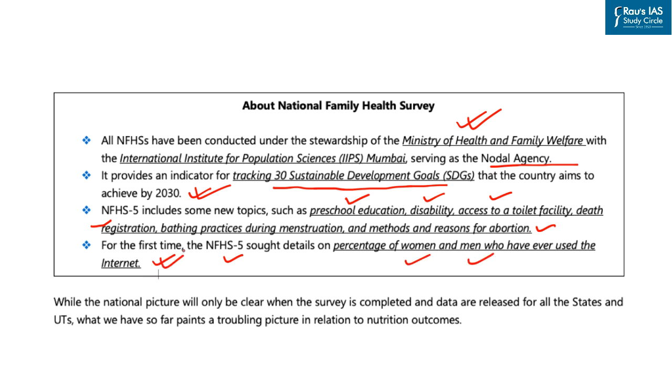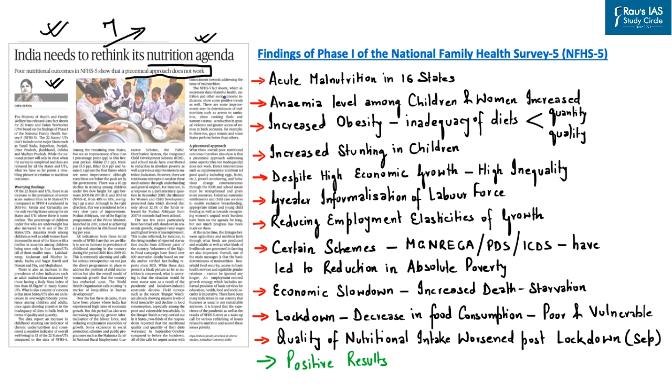So, as of now, the survey is being conducted and it is not yet completed. So, let us wait for the final outcome with respect to the National Family Health Survey 5. With respect to the National Family Health Survey 5, this article basically highlights some of the findings of the survey. And one of the major findings with respect to this survey is regarding acute malnutrition in 16 states.